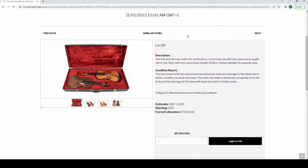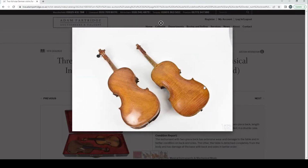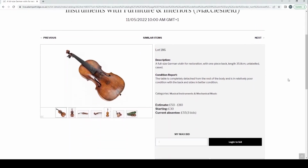We've got 2 full-size German violins for restoration. Extensive wear and damage, and some detached from the body. £50 bid on that already. They look fairly standard. Interesting case though, it's quite a nice case. Full-size German violin for restoration there.